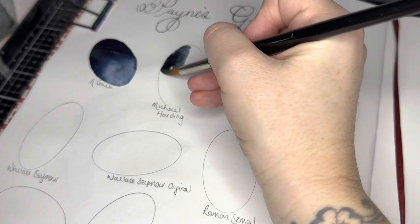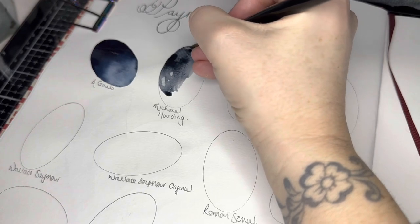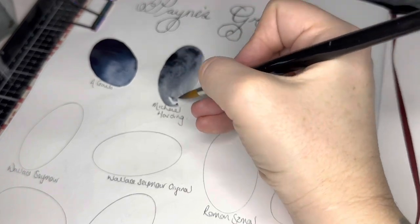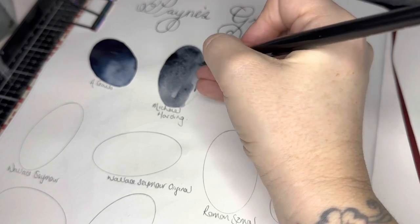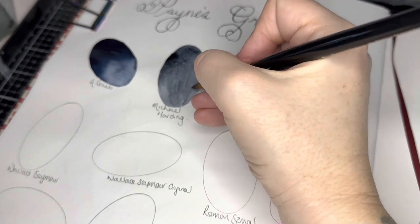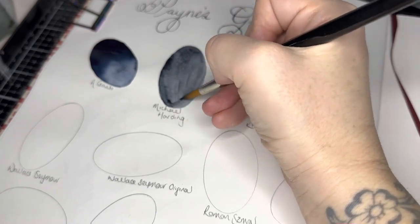So now I'm moving on to the Michael Harding watercolour in Payne's Grey. These are made in the UK. Again, they re-wet really, really nicely, and they're quite new to the market. I think Michael Harding have produced oil paints for quite a number of years, and have just introduced this watercolour range. And I have to say, so far, I am really impressed. I do really love these colours.